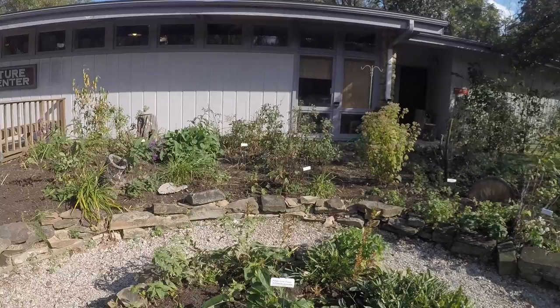Fall in Indiana can still have some pretty hot days, so if you need a break from the heat, the Nature Center is the perfect place to cool off and still take in all of Indiana's great scenery and wildlife and learn all about trees and birds and even reptiles. So let's go in and check it all out. He's looking at us.